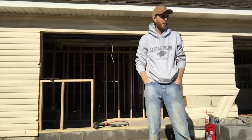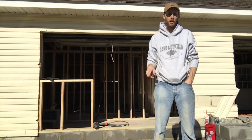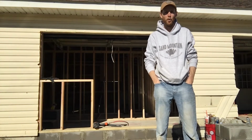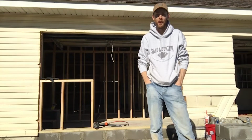Today I'm working on something I think will change the front of our house dramatically. As you know, this was a garage. This is one of the garage doors here. Today I am walling them up. I'm going to be framing them out and finishing hopefully both of them today.